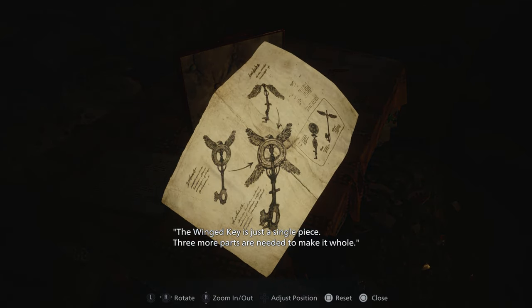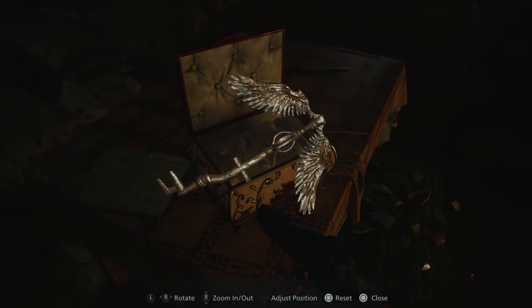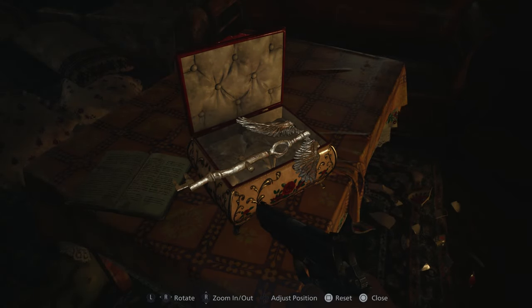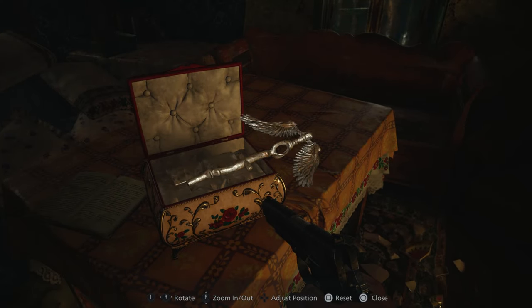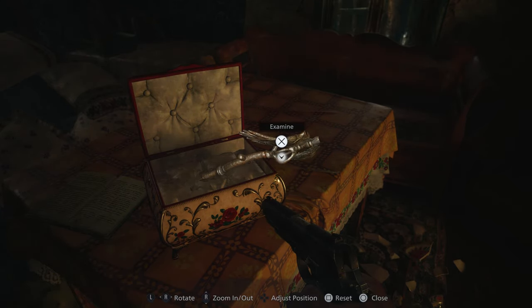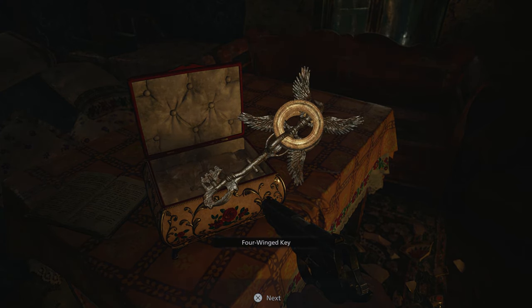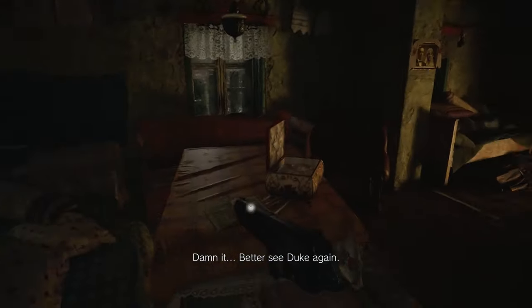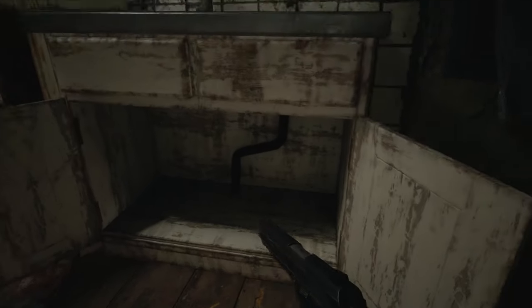The winged key is just a single piece. Three more parts are needed to make it whole. Ah, okay. Wait. Huh? I can examine it, but not pick it up. Combined with the winged key. Oh, okay. Four winged key. Okay, that's how I get into... Better see the Duke again. The two gates either side of the Duke. Okay, so that's why we came into this remote part of the village.